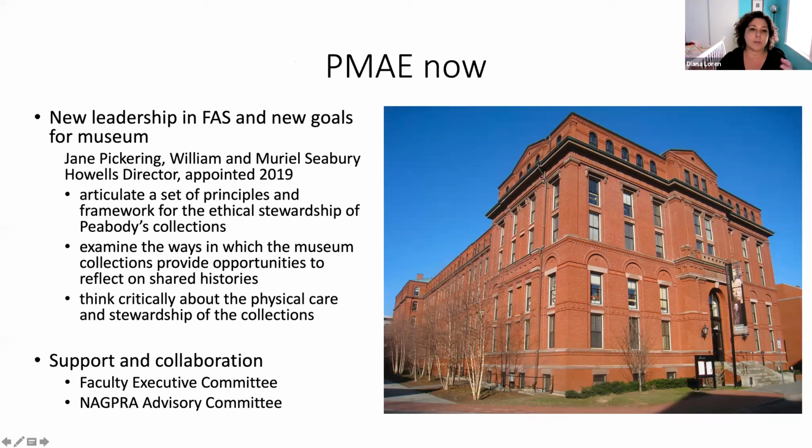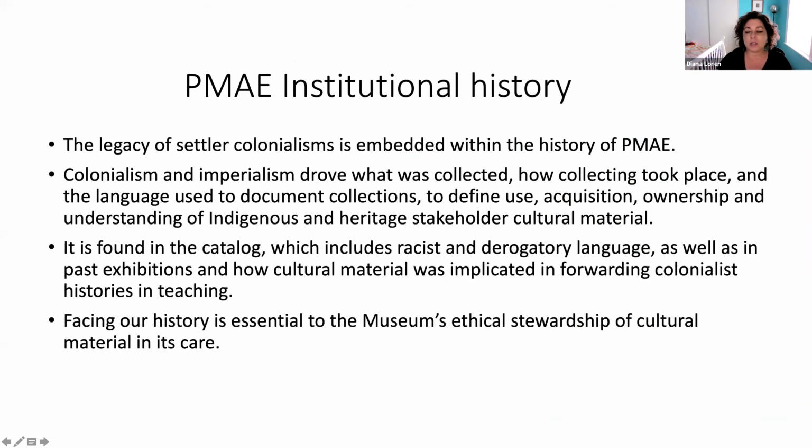So one thing to get back to, and this is something that has been articulated in all the talks so far, is the nature of our institutional history. And this institutional history, recognizing this and being honest and transparent about this history, is the first step to being a true ethical stewardship of collections. So, what does this mean? Castle talked about it, that the legacy of settler colonialisms is embedded within the history of the Peabody Museum. It is inscribed in our practice.